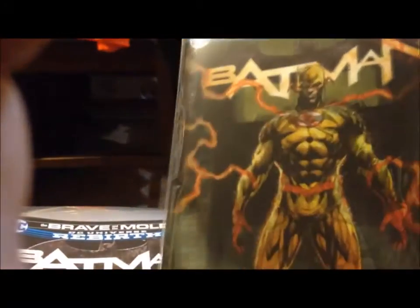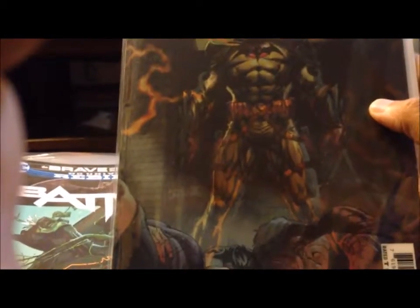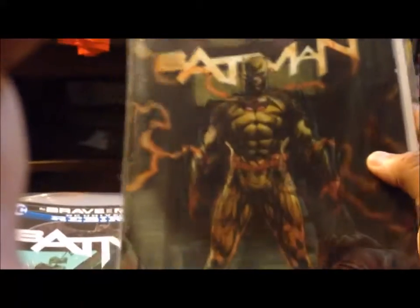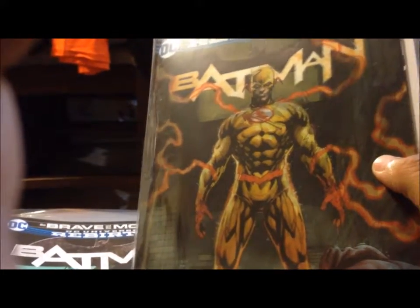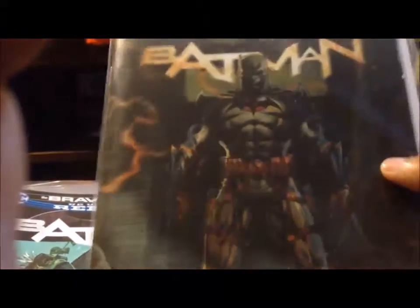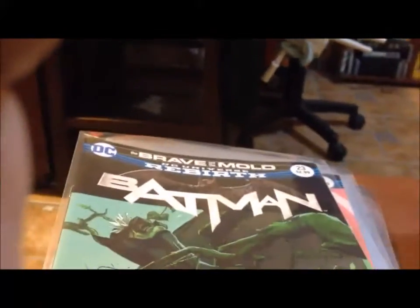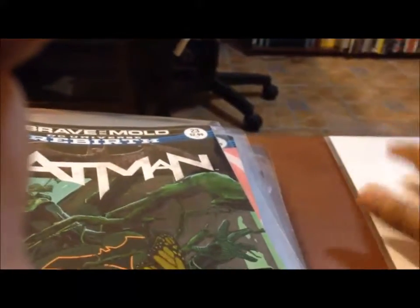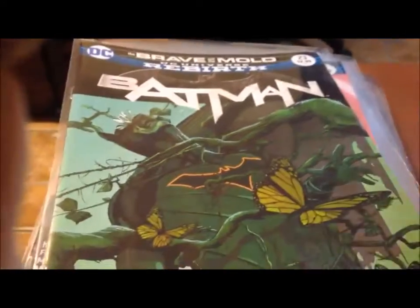But then we got another lenticular cover. You got Flashpoint Batman, which was Thomas Wayne, Bruce's dad. And you got the reverse... actually, this is Professor Zoom. I was going to say the reverse Flash, but no, this is Zoom. Love these covers. I kind of do wish I would have picked up the Flash ones. But the big thing about those books is that they reintroduce Jay Garrick, the original Flash.